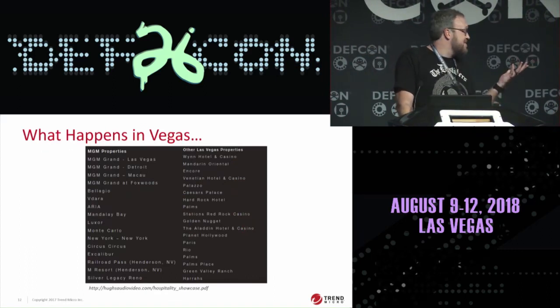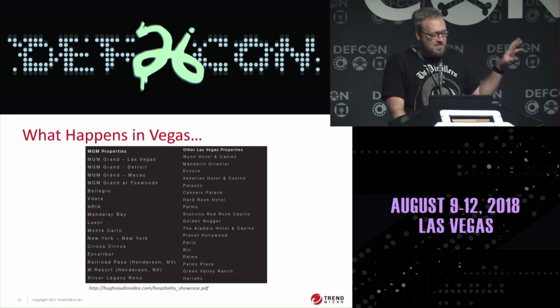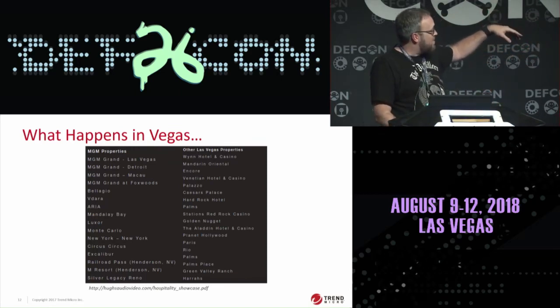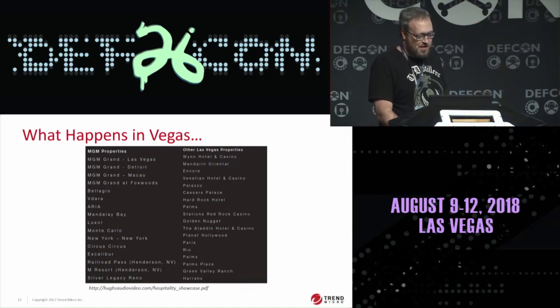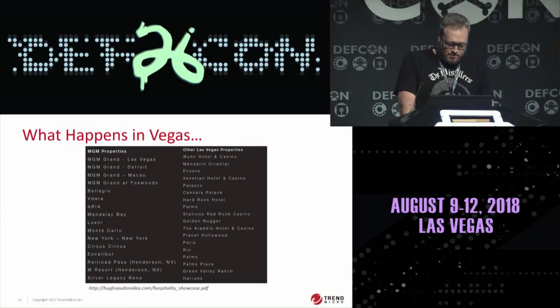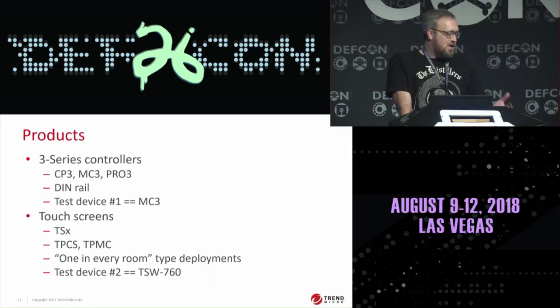And since we're in Vegas, this is a screenshot from a hospitality showcase brochure that Crestron has that basically lists all of the properties on the Strip that use Crestron, including Caesar's Palace, Aria, Vdara, all the MGM Grands. They actually have a partnership with MGM Grand. So yeah, there you go. There's that. Okay, so that was deployment.